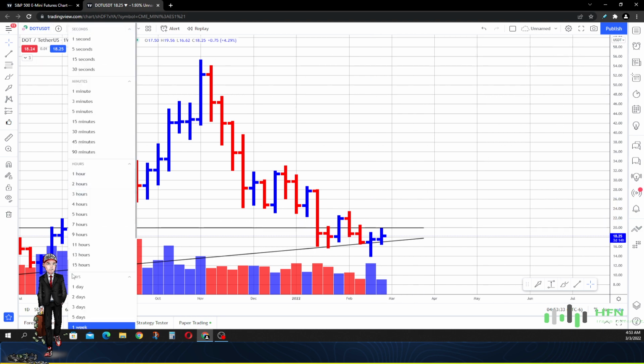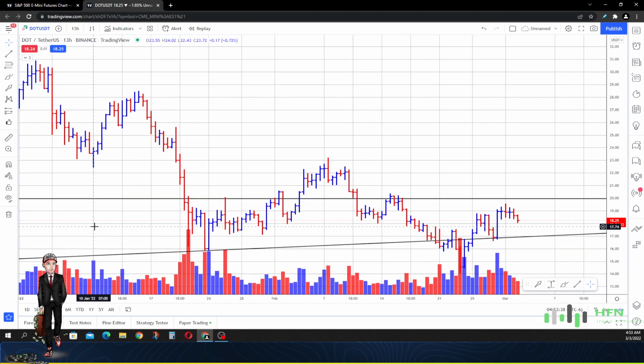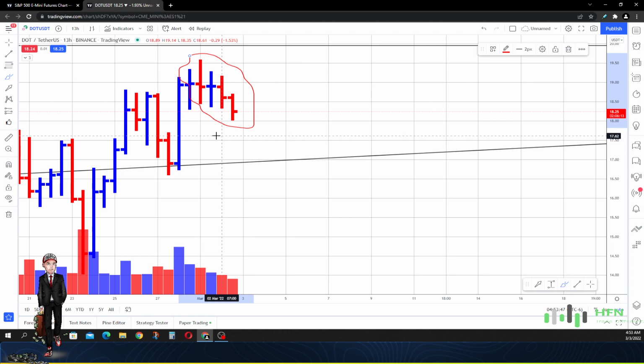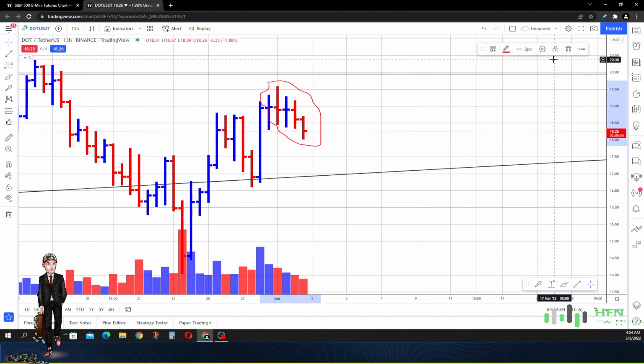Now, let me show you the hourly time frame, so we can try to see how strong this market really is. Because right here on these 13-hour price bars, I don't like this. This tells you that this market is still getting hit with sellers. This 13-hour price bar is what I like. This tells me that this market in Polkadot is still trying to go up. But if we don't get some strength into the market relatively soon, guess what? This market is going to continue to fall, and it's going to catch a lot of people off guard.